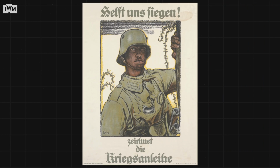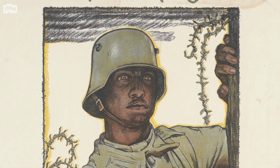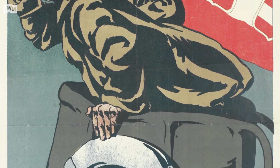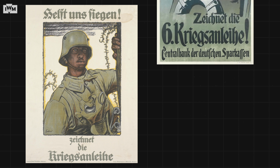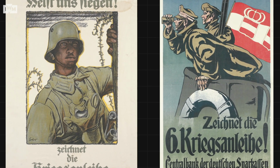Meanwhile, this German poster from 1917 makes an appeal direct from the frontline trenches. "Help us to gain victory." This imagery is typical of German and Austro-Hungarian poster design, where the soldier, sailor or airman is depicted as a hero who those at home should be proud to support.